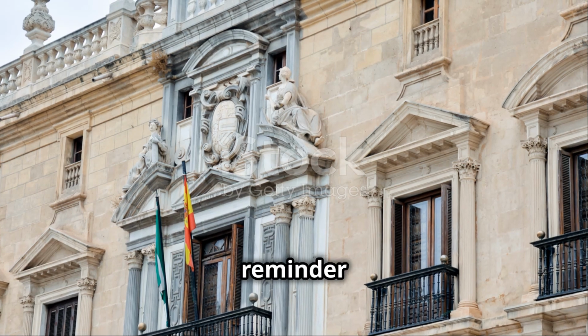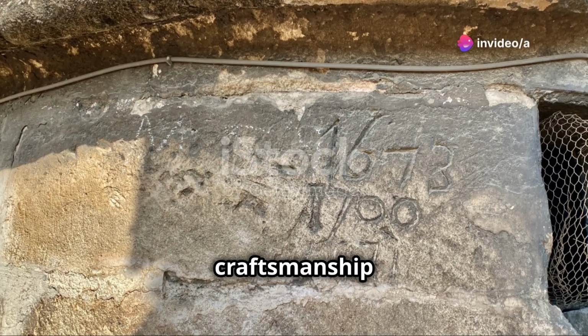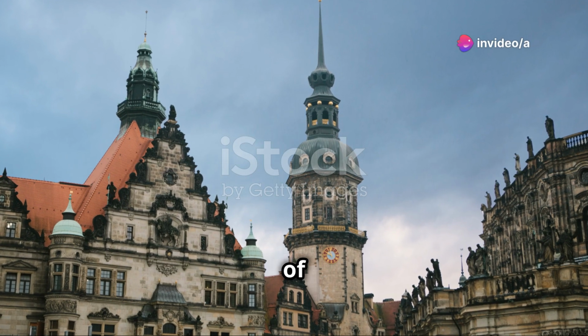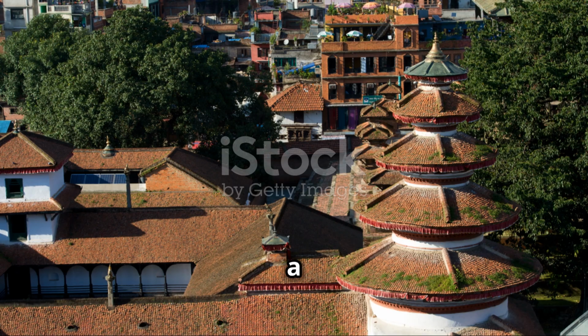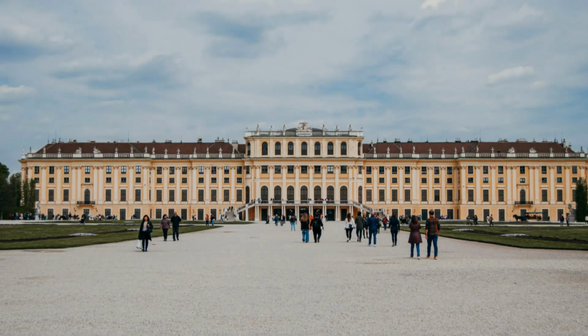The palace is a reminder of the power of human creativity, showcasing the incredible craftsmanship and artistic vision of its creators. It stands as a symbol of the enduring legacy of the past, a place where history and beauty come together in perfect harmony.